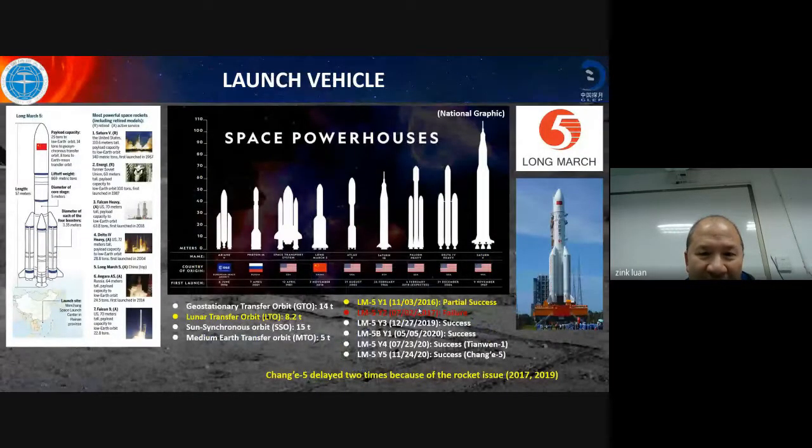Okay, this is the launch vehicle, and here is a picture comparing the heaviest launch vehicles of other countries, including Russia and the United States. Here, Long March 5 is number 4. For the lunar transfer orbit, this launch vehicle can carry about 8.2 tons. This is also the launch capability for Chang'e-5.